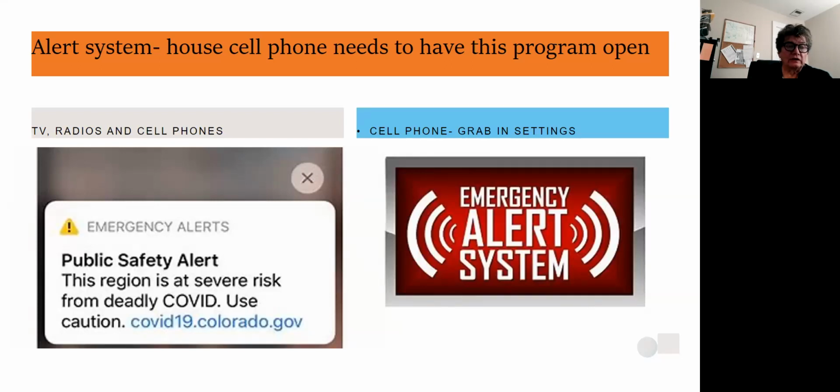So the emergency alert system on the right, this frequently will come on your cell phone. And the one on the left is more what you might see on TV, or again, if you are in a particular app that is hooked up with a major carrier, you may get a public safety alert. And this one specifically was made during the early part of COVID, when we were having major outbreaks and they were coming at us left and right.